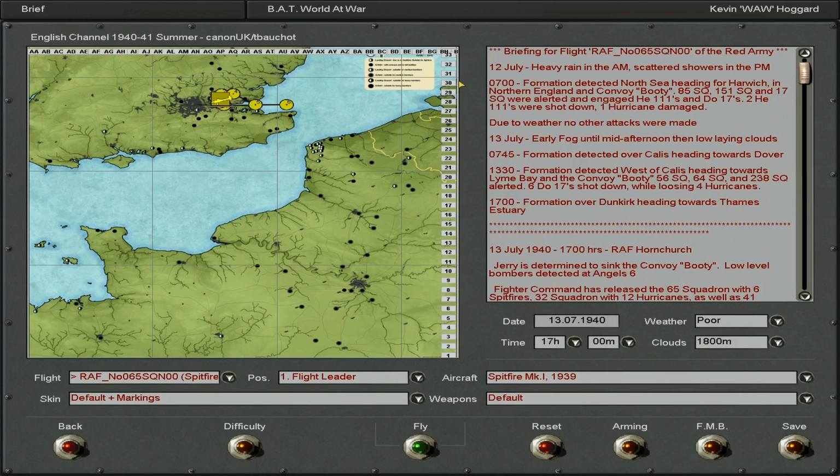And here's the brief. 12 July was heavy rain in the AM, scattered showers in the PM. At 0700, formation detected over the North Sea heading for Harwich in northern England and convoy Booty. 85 Squadron, 151 Squadron, and 17 Squadron were alerted and engaged He-111s and Dornier 17s. Two He-111s were shot down and one Hurricane damaged. Due to the weather, no other attacks were made.